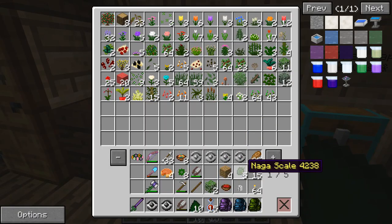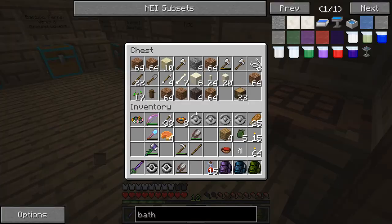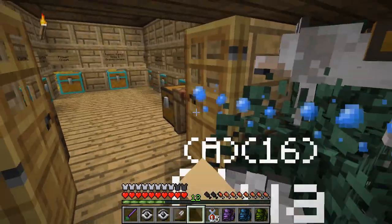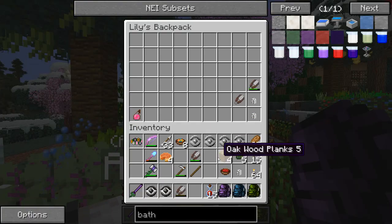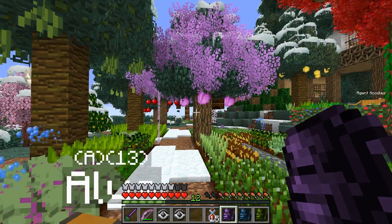Oh, gosh. Naga scales, stay with me. Put all these things away. Hello, puppies. I guess I'm going to keep the oakwood planks in case you guys pick up something you're not supposed to. Put these things away. Oh, iron hoe. Well, I might as well keep it. Who knows? Maybe we'll need it. I'm going to keep my bow and arrow with me for now, just in case, because I have a sneaking suspicion something might happen. I'll put those naga scales away in just a second.